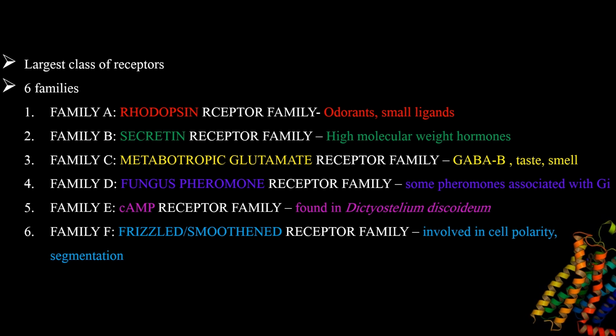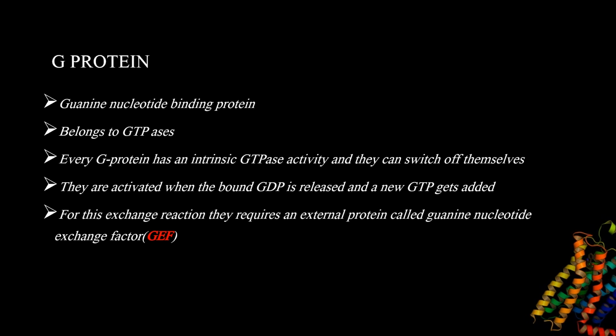segmentation, etc. I have already mentioned that G protein coupled receptors are the receptors which are coupled with a G protein. So that is the important thing in this receptor, the G protein. So what is a G protein? G protein means guanine nucleotide binding protein. These proteins belong to the GTPases. Usually these are important molecules that transmit signals from outside of the cell to inside. They belong to the GTPases, the largest group of enzymes that can hydrolyze GTP. That is why they are called GTPases.